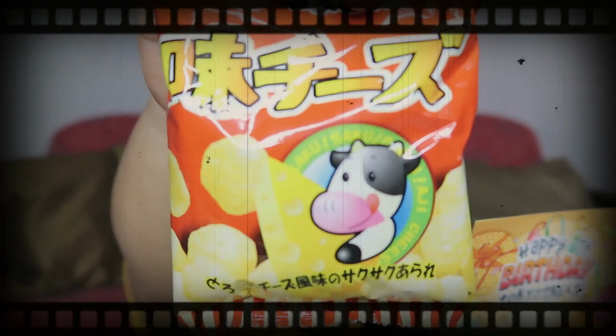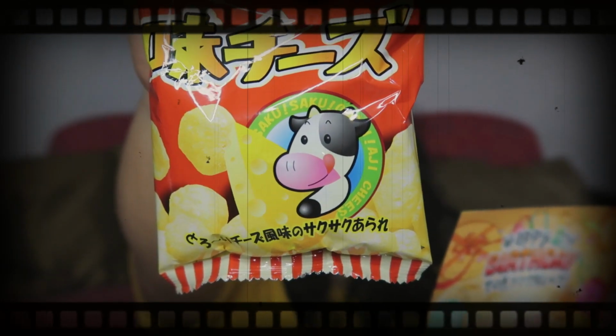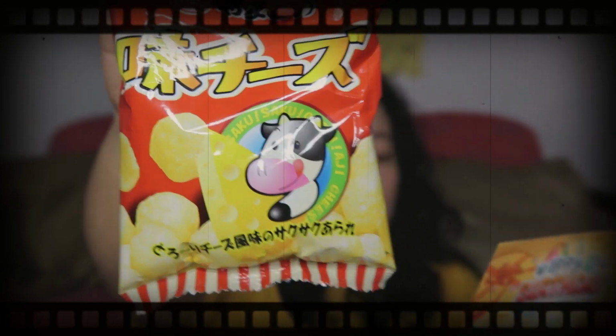Let's try which one? Aji cheese. This is Aji cheese. It's cheesy and it's good for birthday treat. It's also crispy, cheesy treats, and it's savory snack. Let's try it.